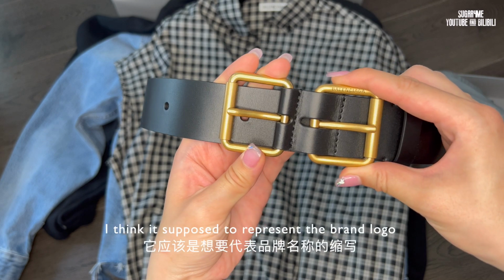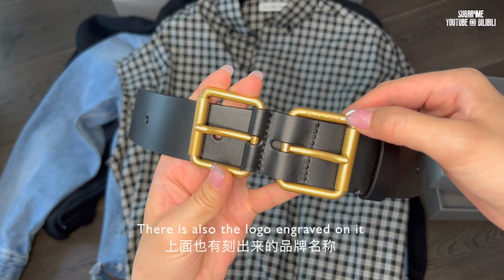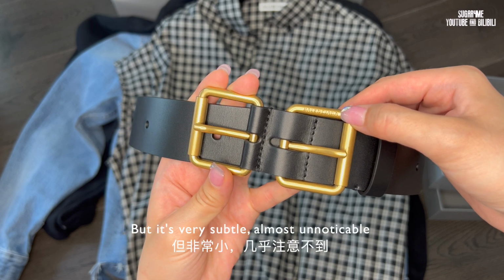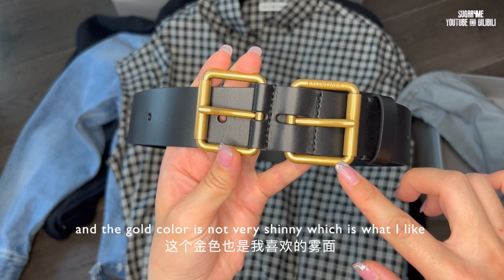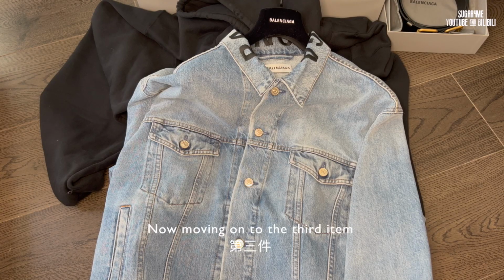I think it's supposed to represent the brand logo, but in a very understated way. There is also the logo engraved on it, but it's very subtle, almost unnoticeable. And the gold color is not too shiny, which is what I like. Now moving on to the third item.